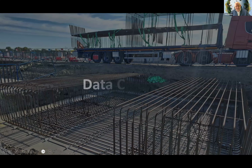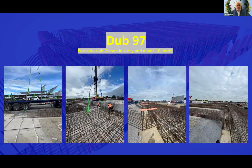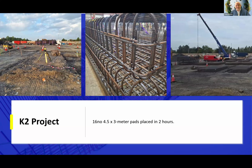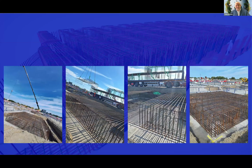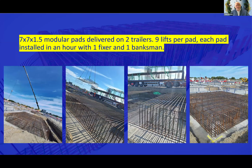We're using it on various industries, modules for data centers. Again, this was a full half side of a data center, and we placed that in a day and a half with 10 loads of steel. Pad foundations, raft foundations, general foundations, all again, 7 by 7, 1.5 meter deep pads, delivered on modules, 9 lifts for each pad, installed in an hour with a fixer with a bank span.